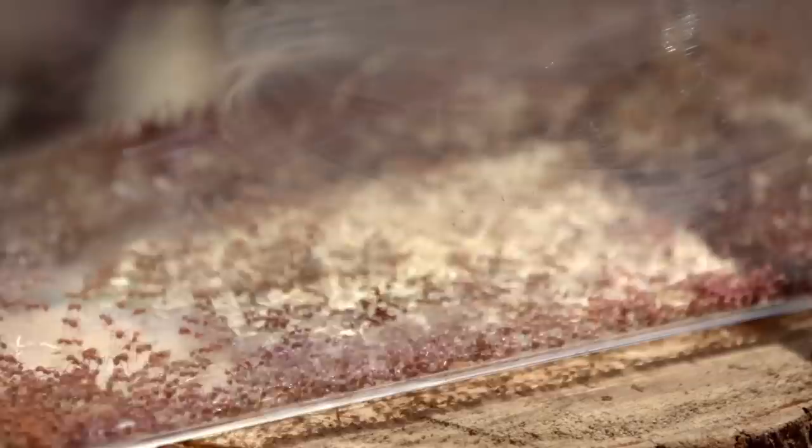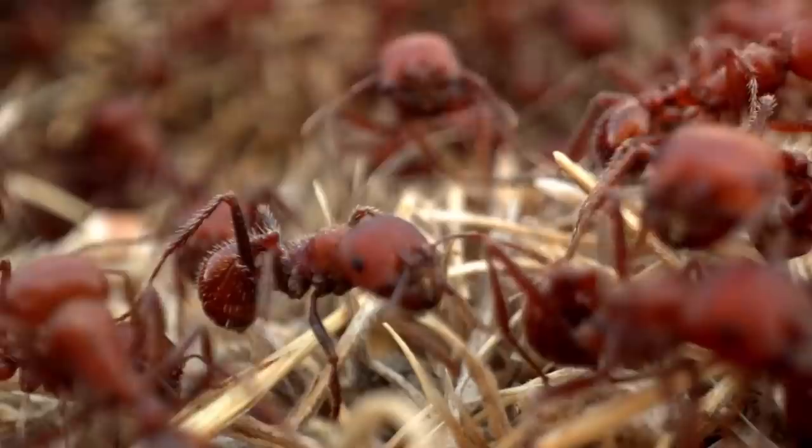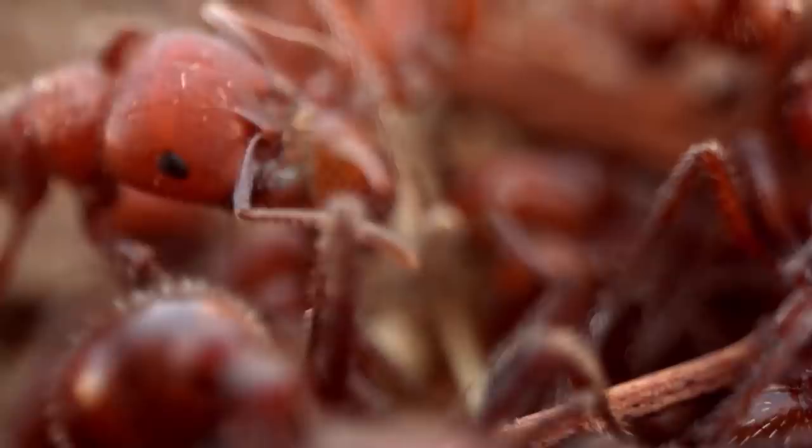Typically, we only do one animal, one bite or sting, because we want to see what one individual animal can do. But with this one, these are something that are always found in numbers. I think it's more likely that you get stung by multiple ants than just a single one. And once those pheromones are released, I don't care what that ant's job was before, he's now a warrior. So that's how we're going to do this.